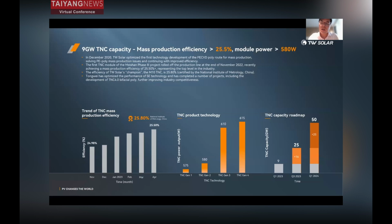As I said before, Tongwei may have 9 gigawatt capacity at this moment. Up to the end of this year, Tongwei will have about 25 gigawatt capacity. And maybe next year, we will have about 40 gigawatt capacity for its TOPCon cells.